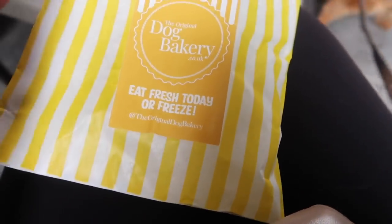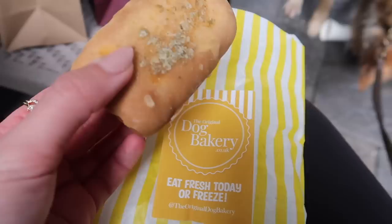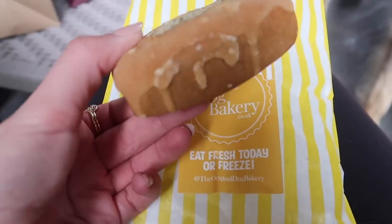Is this little dog bakery, the original dog bakery, which is so cute. And they've got loads of seasonal bits out at the minute. So I got him a pumpkin blondie. Oh, get it, man. Yeah, good boy. He got a pumpkin blondie.